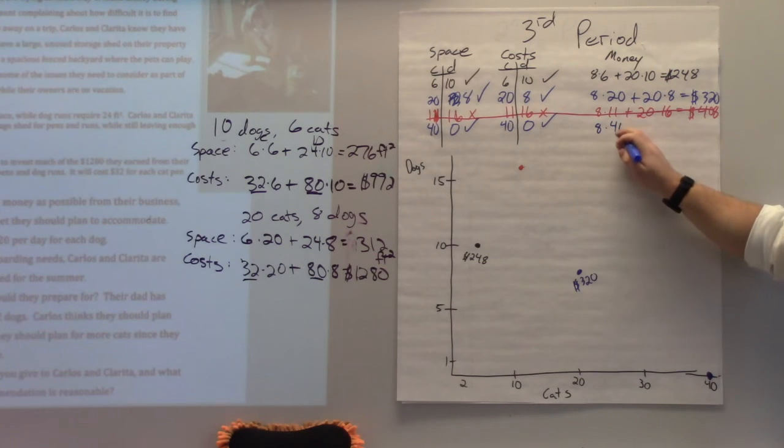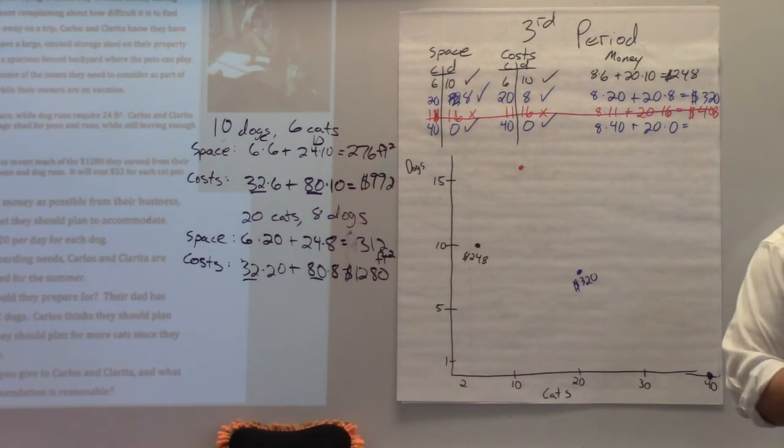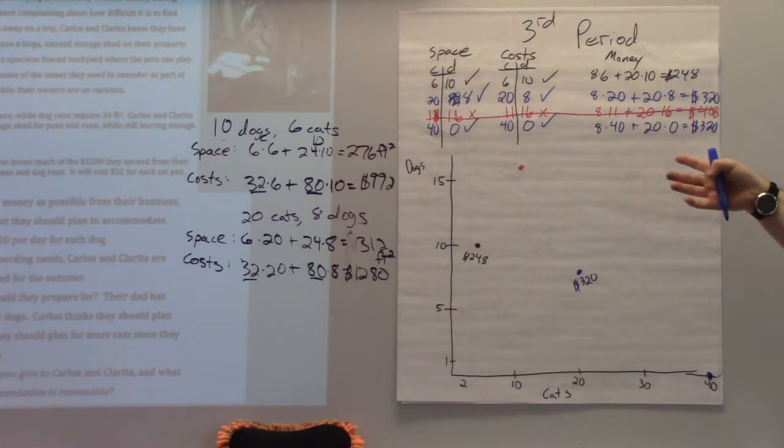8 times 40 plus 20 times 0. How much money was that? $320. Interesting. These numbers that are using up all of one of the constraints are all coming out to be $320. That's a lot of money, isn't it?